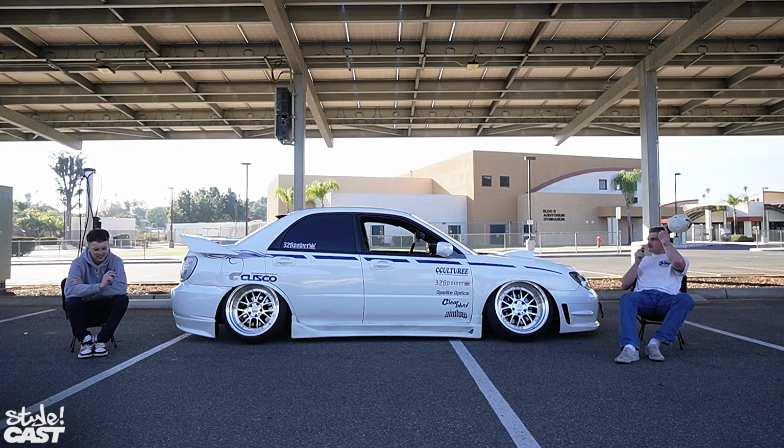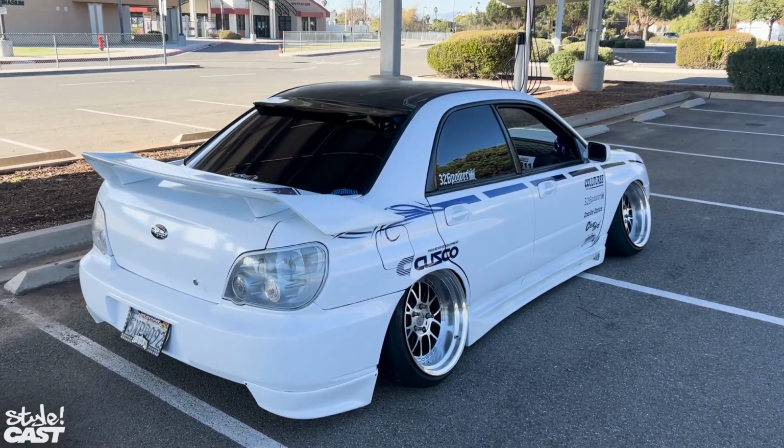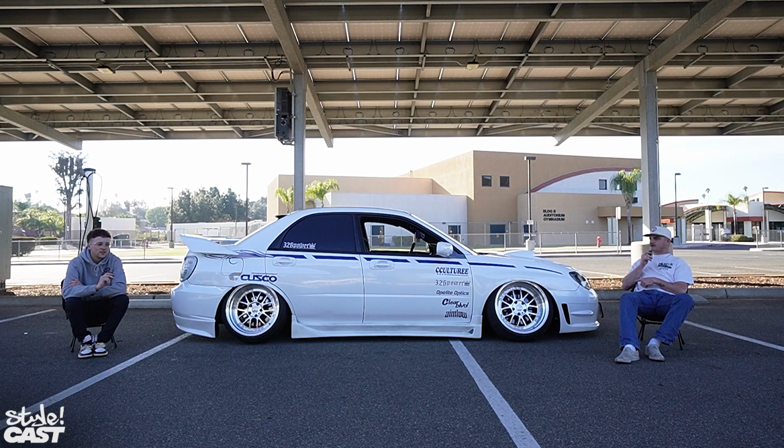So I got that 326 wing off another WRX too. Oh, shit. So it was already molded for my car, but he was the only other Subaru that I know with a 326 wing. So I picked that one up. I had my buddy Rear Wheel Drive Roach pick it up in Arizona for me and deliver it. Have you seen another Subaru, even in Japan or anywhere, with stance like this and the 326 wing? Not the 326 wing, but stance. I don't know. I don't know how to say his name.